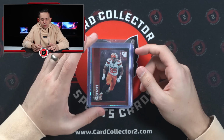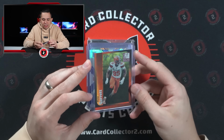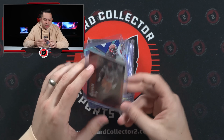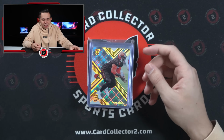And then you've got a 1 of 1 from, what is this, 2019? Yeah, 2019. So 2019 Elite and 2018 Elite, different parallels. This is an insert set. I don't think this is the true base that year. So 2 1-of-1s early. Then you got a status rookie out of 95 from Elite.